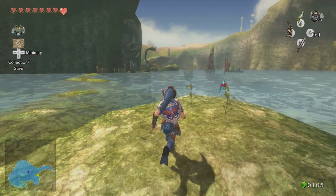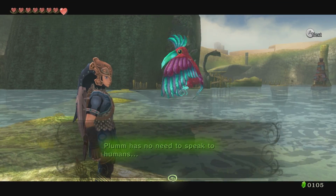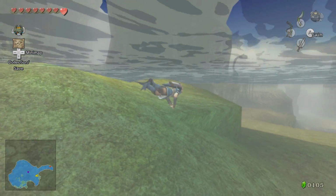And then over here, of course, this is Plumm, which is probably Isa's bird, who's going to say, Plumm has no need to speak to humans. So when we can turn into a wolf again, then we can go back and talk to Plumm.